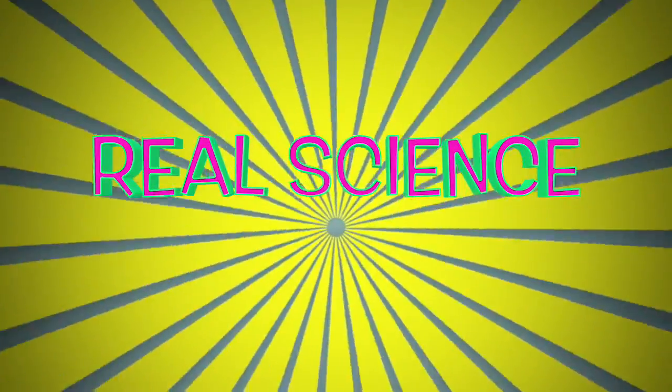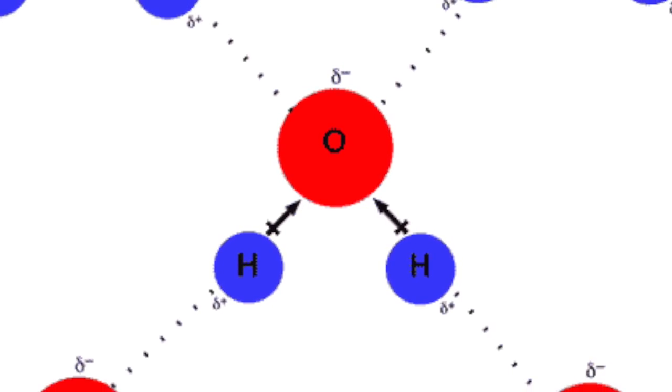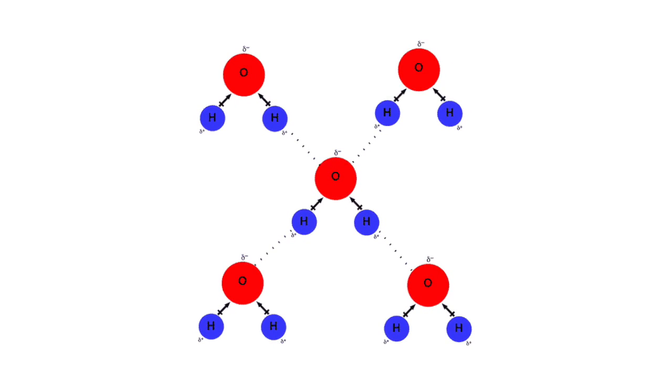To see why that's a better approach, we need to use real science. Real science. Water molecules are attracted to each other due to hydrogen bonding. A hydrogen bond forms between a hydrogen atom on one water molecule and the oxygen atom on another water molecule. Hydrogen bonding is essential not only to hair color, but to all beauty products and services. Let's take a look at why hydrogen bonding is so important.